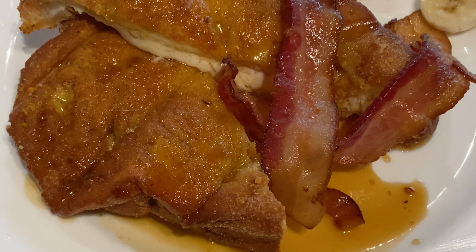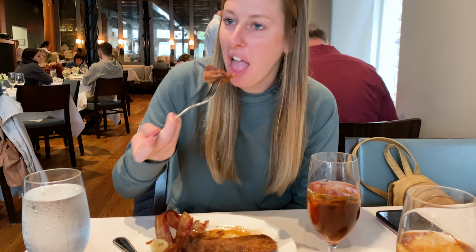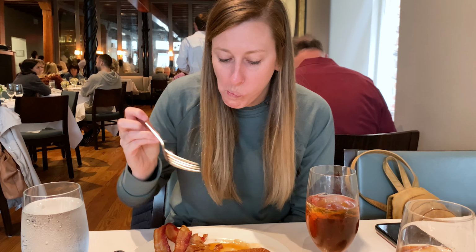And then of course, like I said, I had to get the banana pudding stuffed French toast, and it came with bacon. And I can't even describe the crispiness of the bread. It was awesome. It was really good.